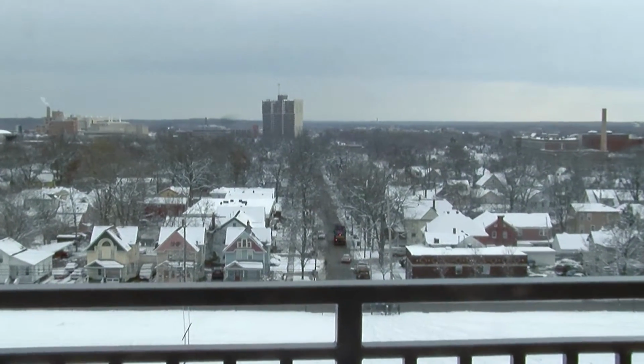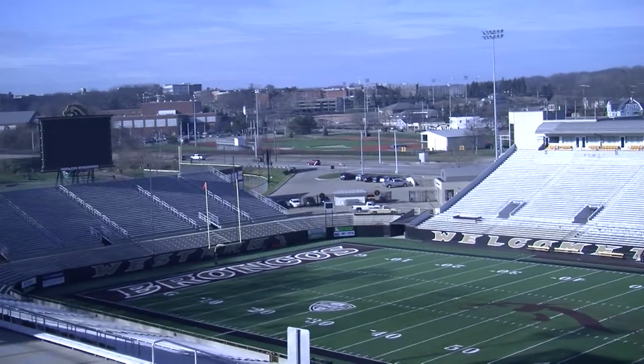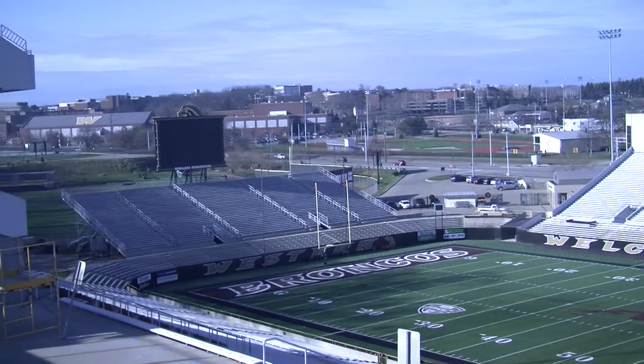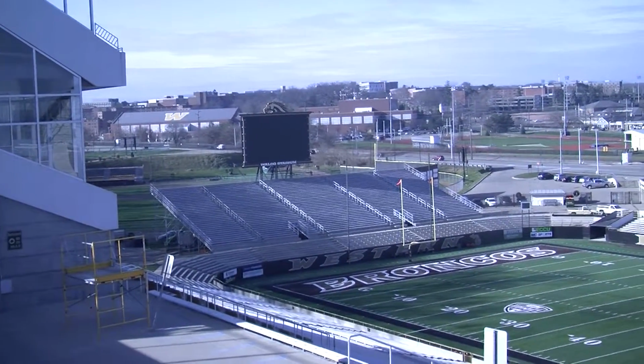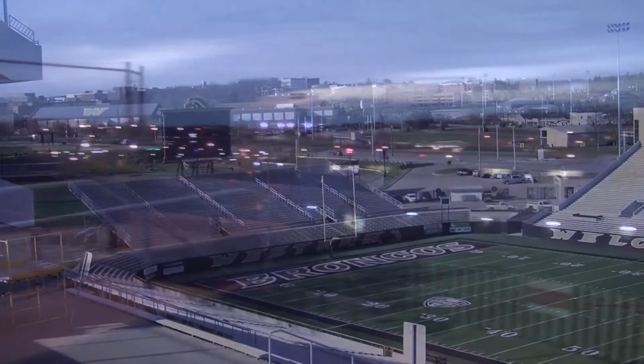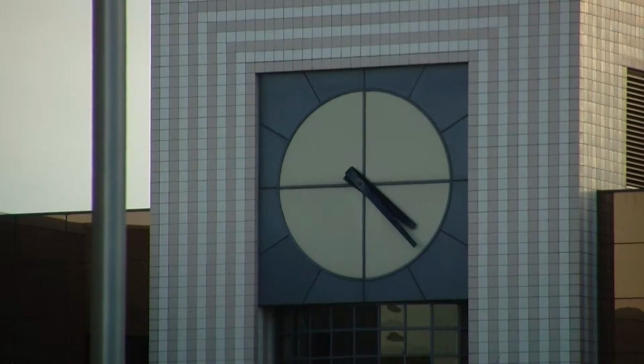The first president of WMU was Dwight B. Waldo. The university's football field and library bear his name. Western Michigan University started playing football in 1906. They were originally known as the Hilltoppers. Construction of the football stadium was approved in 1936, even though the country was going through the Great Depression.